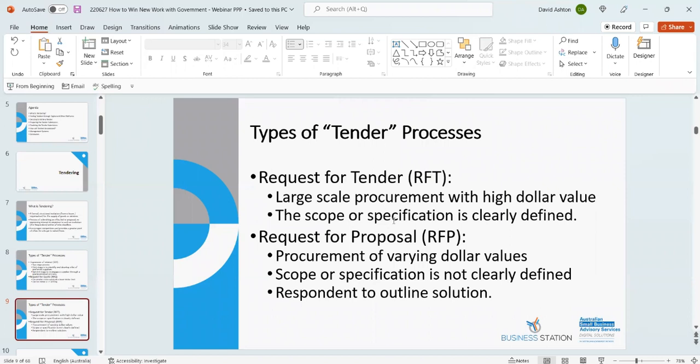So for requests for tenders, generally the scope of works or the specification is clearly defined. So the buyer knows exactly what they want to buy, and you need to prepare your submission on that basis.